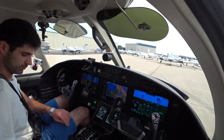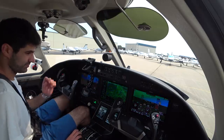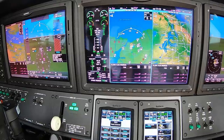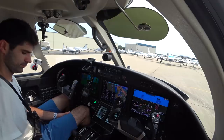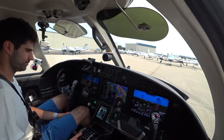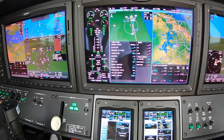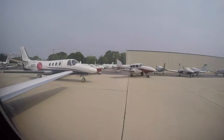We'll start number one. Reduce the fuel. Got good ignition. Start. All right, engine number two, here we go. Reduce the fuel. All right, so we got all our checks done here.